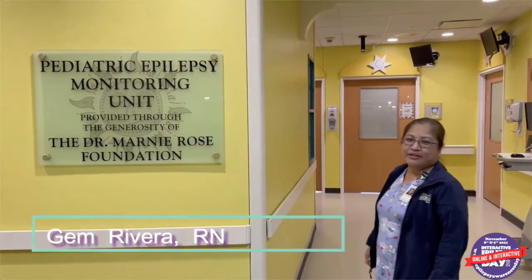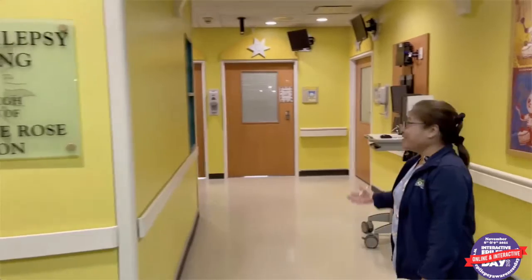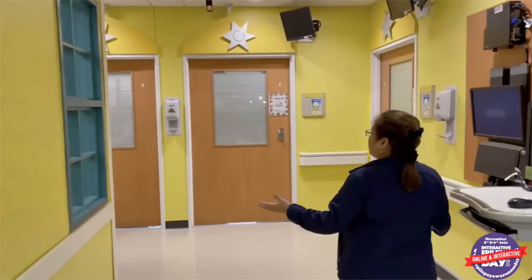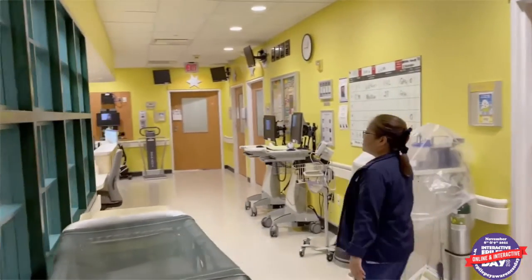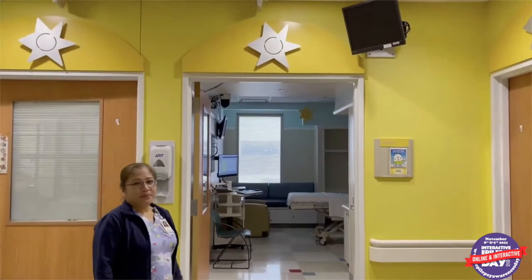My name is Jen Rivera. I'm working here in pediatric epilepsy of Memorial Hermann. You can come in here. We have 6 patients here that we use for our children, where we do the epilepsy monitoring, and this is the nurses' stations. This is the typical PEMU room.